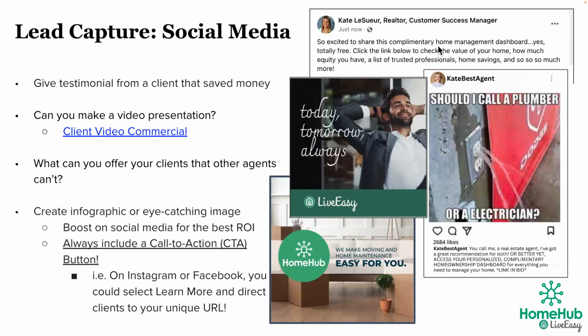I would probably be like, this is an awesome dashboard. It's so sweet. You've got to check it out. Because then it'd be like, wow, Kate really wrote this. This is actually real. This isn't spam. All right. So you can take some of that as an option. This one as well. So I found a great image.